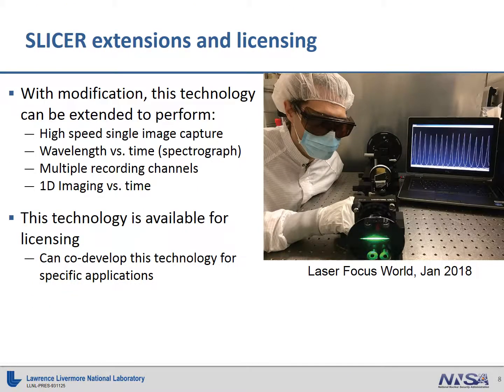This technology can be modified to perform functions that are completely different from the original slicer technique. For example, this could be used to create a high-speed single image capture, rather like a framing camera. Or we could have a wavelength versus time capture, rather like an all-optical spectrograph, using the second dimension of information on the camera. We could have multiple recording channels, rather like an oscilloscope, or we could even have a one-dimensional image versus time. And finally, this technology is available for licensing.